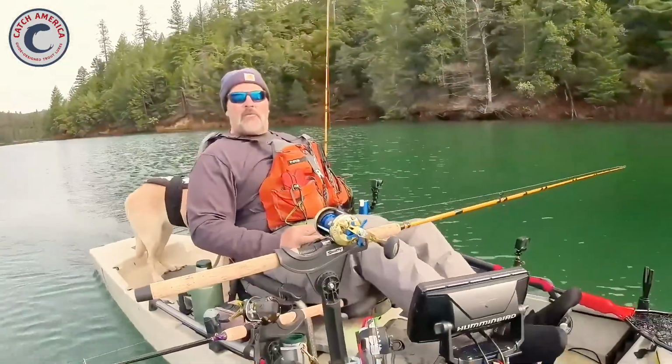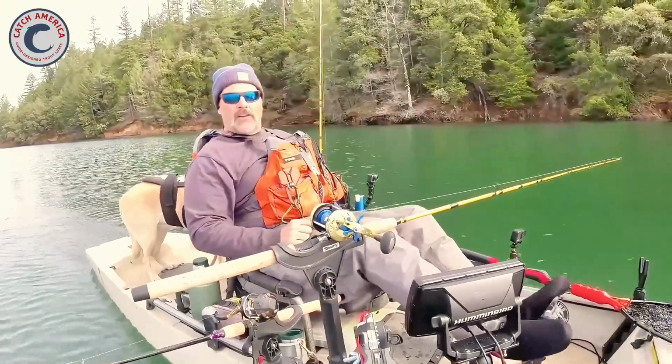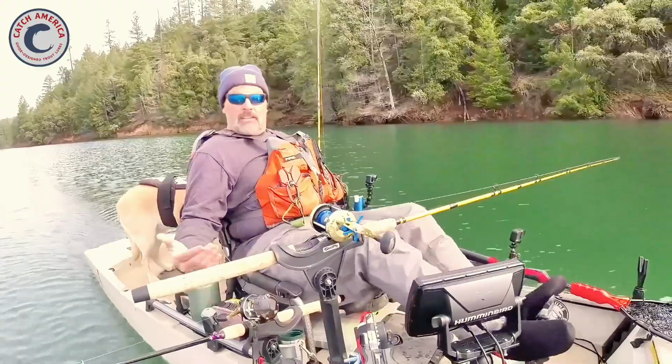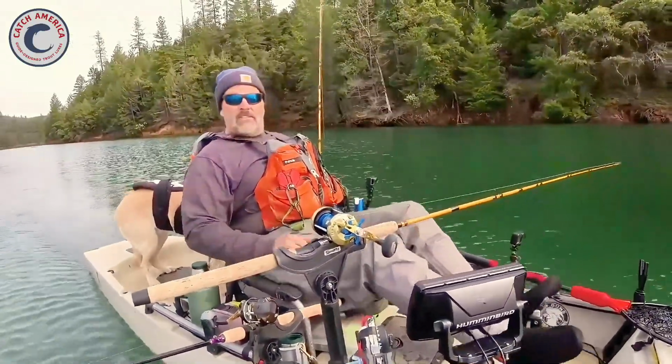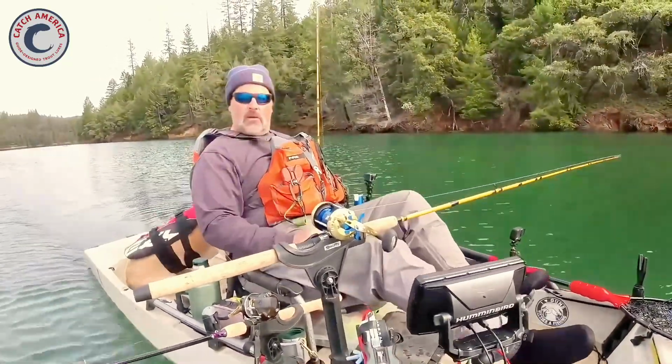Well, guys, Lucy and I are about to call it a day. We're going to go up here and put the kayak back on the trailer. We're about 20 minutes from the ramp. It was a very productive day here in the Sierras. The water's cold. The spoon bite was actually very good. We could have easily taken home a limit of pan-sized rainbows. We opted to let them all go.